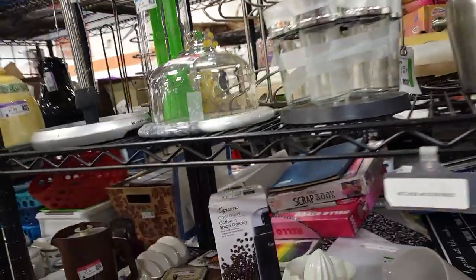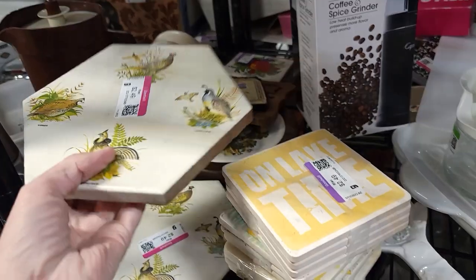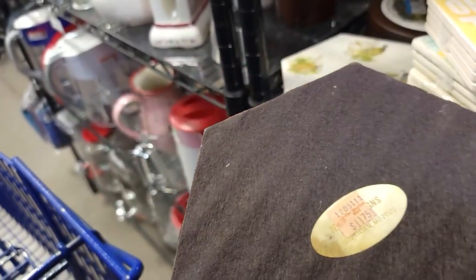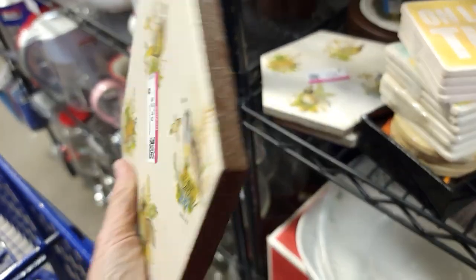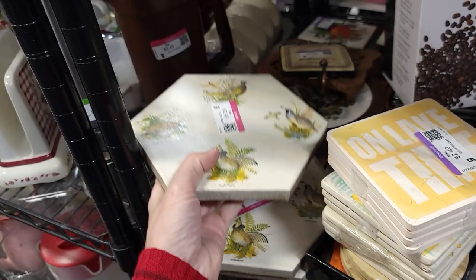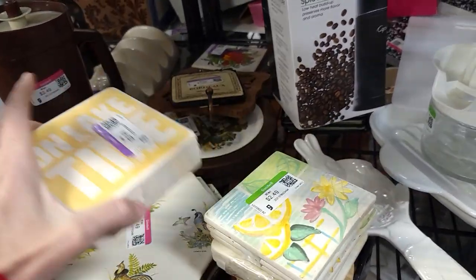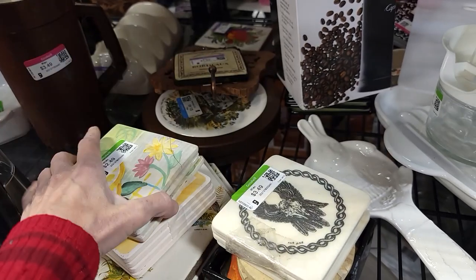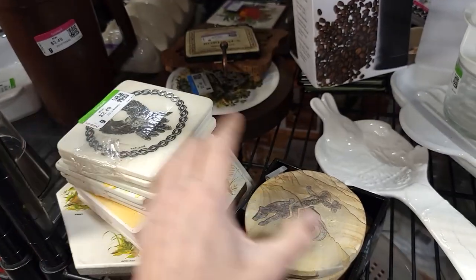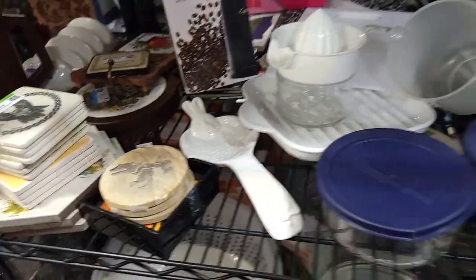And then develop that gut instinct on, is this going to bring $20? I don't know. There's two of them, kind of cool, aren't they? They are birds. Trivets. I don't think it's a $20 item, though. Looking through the coasters. These are interesting. No, nothing I can't live without this trip.